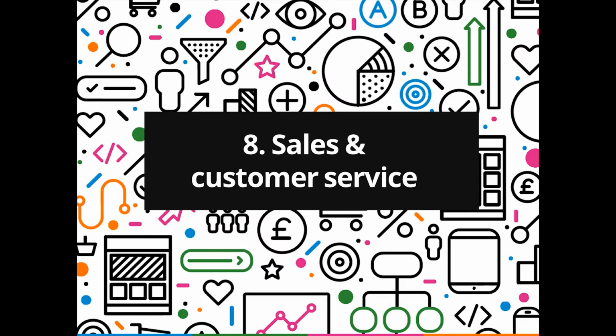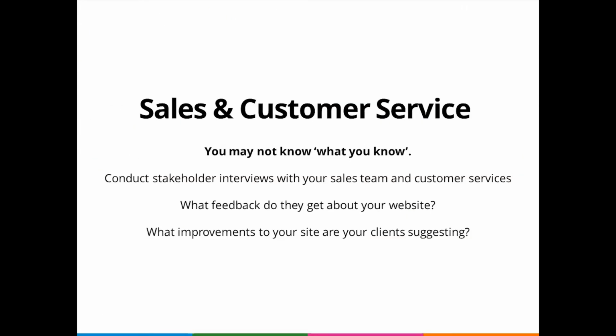Tip number 8, sales and customer service. Talking of your sales team, chances are some of the most valuable knowledge you can bring into a B2B CRO program is locked up in the heads of your sales teams and your customer service guys. There's a very good chance that you might not know how much valuable data they have. The sales teams and customer services are speaking to people who are using your site every day of the week, helping with information queries, qualifying leads, helping people get pricing.